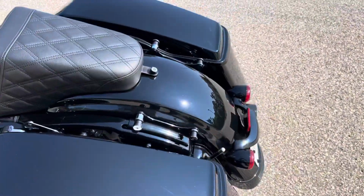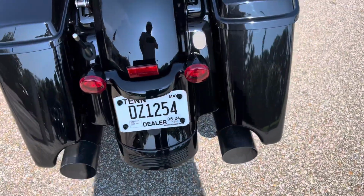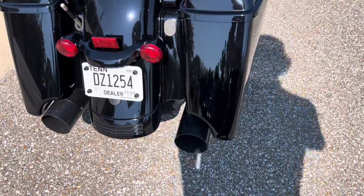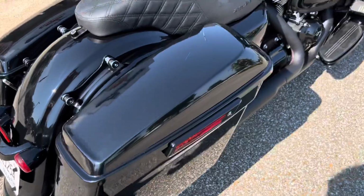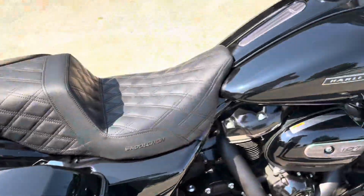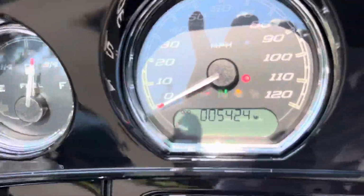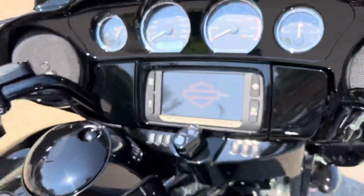You have the docking hardware, shorty antenna, got some slip-on exhaust on here that sounds real good. Not sure what kind they are. One little scratch on top of the saddlebag. That's the only thing I see. Super clean bike. There's the 5,424 miles.